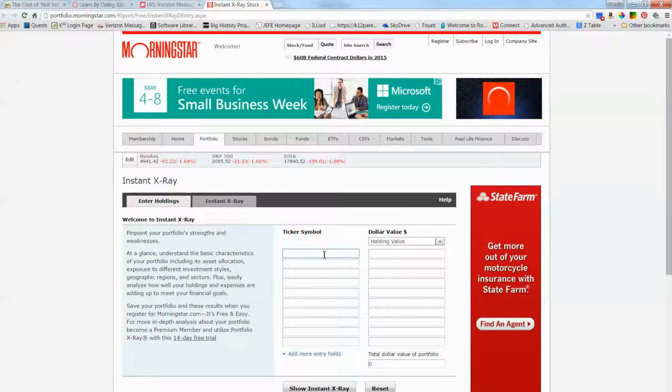So what I want y'all to do is analyze your SIMs. If you have a couple, analyze them as a couple. Don't analyze them each separately. And analyze their current investments. So just basically look at the investments that I said that they have.